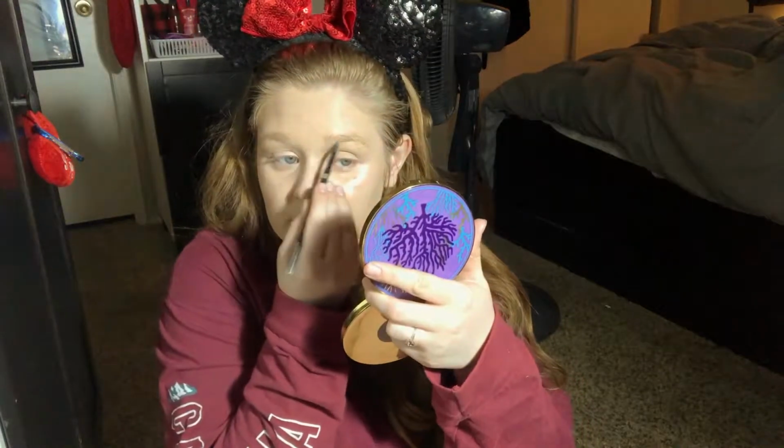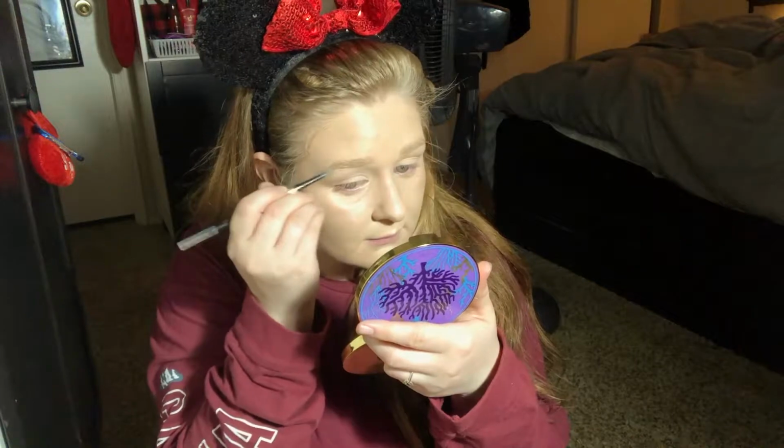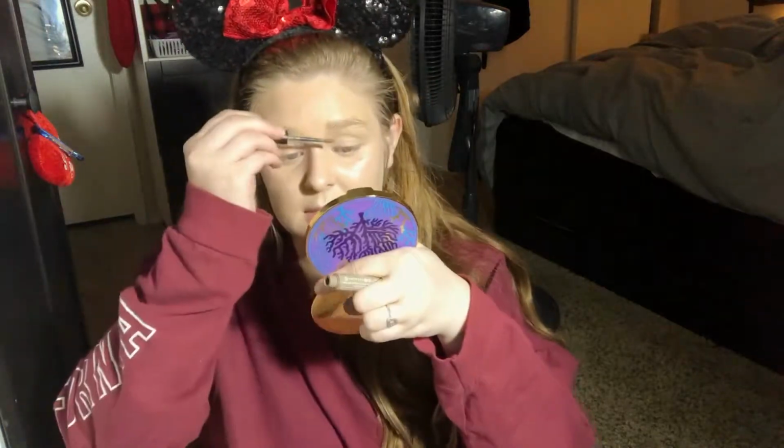L'Oreal Brow Stylist Defining Pencil. Oh my god, they're barking again. And just fill in my brows. Now I'm going to take my Essence Make Me Brow in Blondie Brows to set the product.